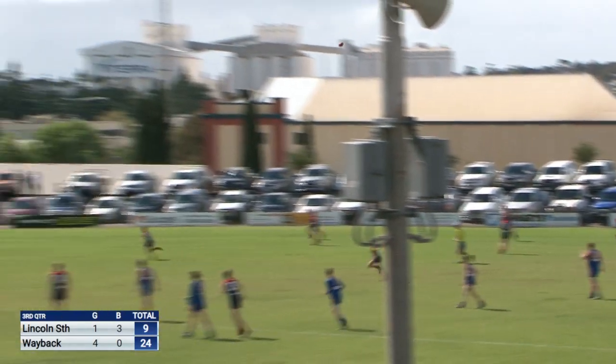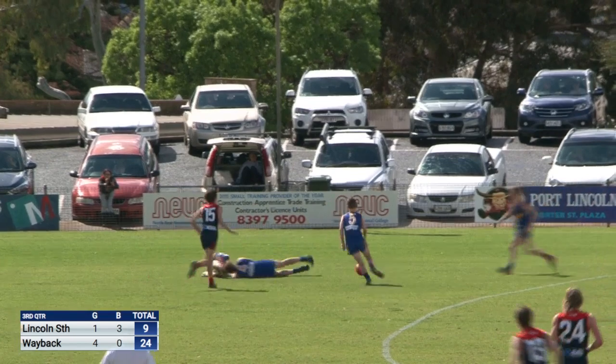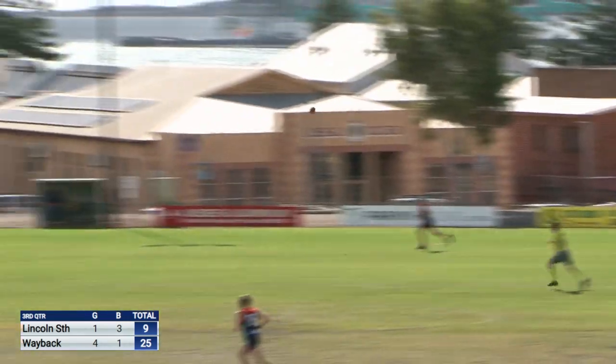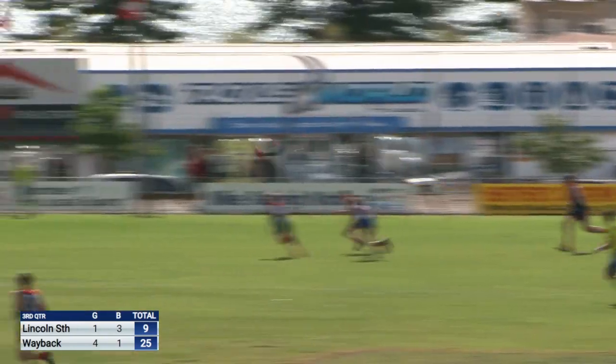Ball's been kicked out by Lincoln South. It's got Horton there playing under duress. Nice tackle there, and he's being rewarded with a free kick. South play on very, very quickly. Transition, nice pass, and controlled the ball well. Kicked it forward.